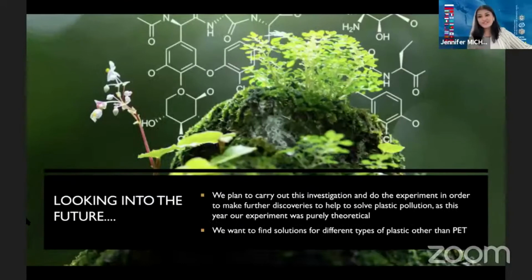So looking into the future, we'd actually want to carry out our experiment and make further discoveries to hopefully reduce the problem of plastic pollution. And as stated before, we'd also want to find different solutions for different types of plastic other than PET. We would also ideally want to modify our enzymes PETase and MHETase to have a higher turnover rate so that they degrade plastics faster and so make the whole process of plastic degradation more efficient.